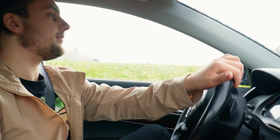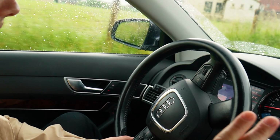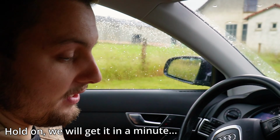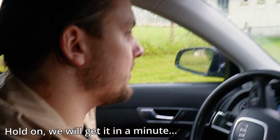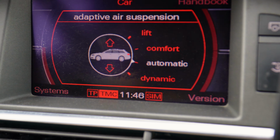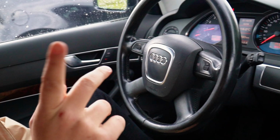4.2 liters? Yes. V8. It's a well-known engine. Unfortunately, not in business anymore today. It was just the A6 model, with seat heating in the back, in the front, every option available. Air suspension, whatever you want. Everything is on this A6. But the S6 was with a V10. So this is just the A6 version, but it's so amazing luxury.